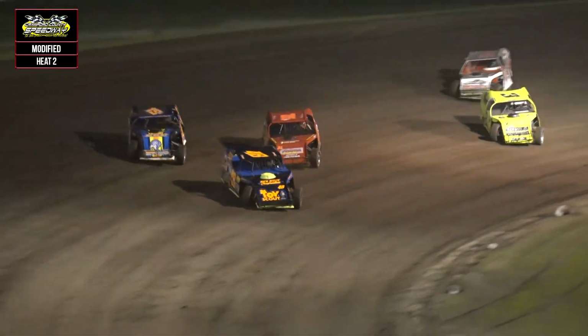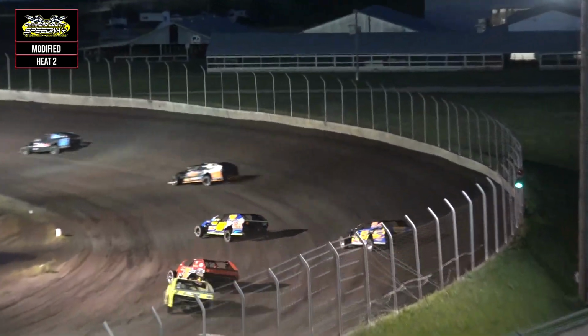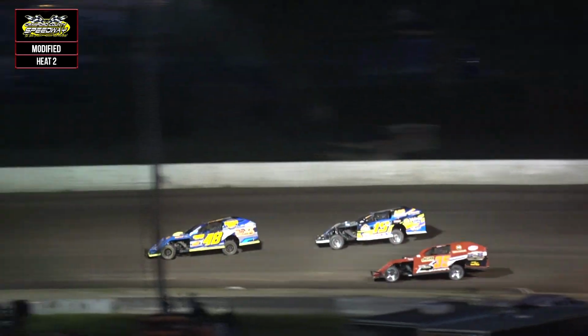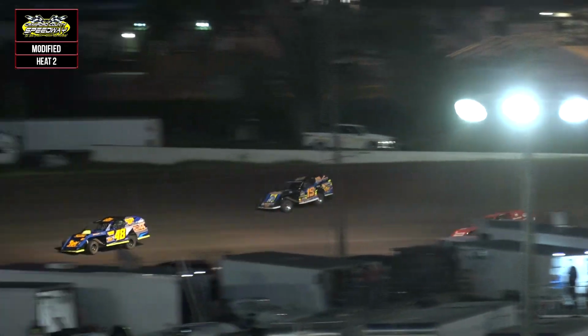But look at Bob Moore. Bob Moore's starting to make up spots. He's going to get by Silman. And a little bit of contact with the left front of Jones, but he takes over that third place spot. Right now it is DeMay, Hatcher, Moore, Jones, and Silman, your top five.